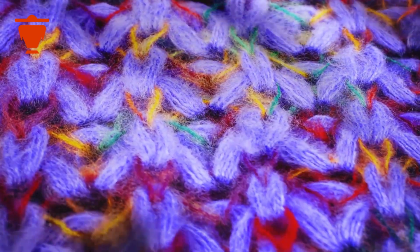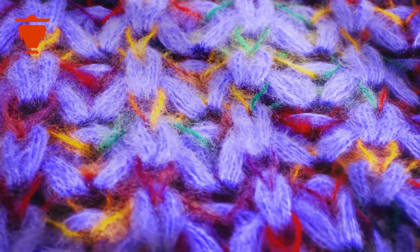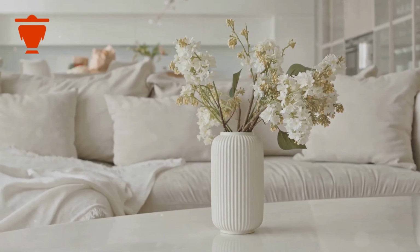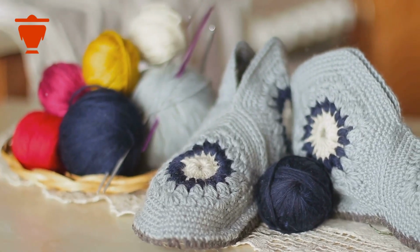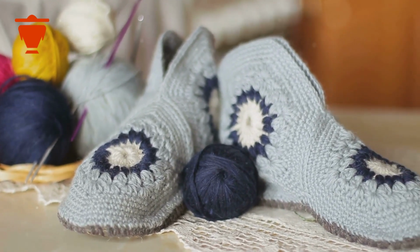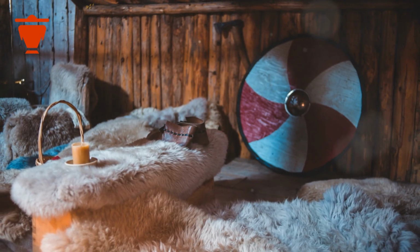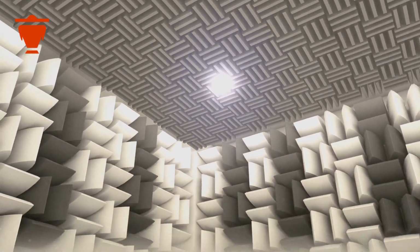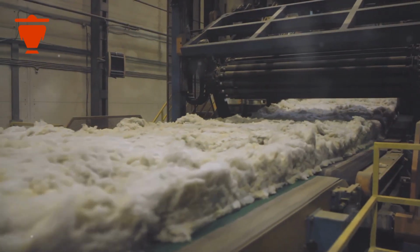The unique properties of wool and animal hair felts make them suitable for a surprisingly diverse range of applications spanning both domestic and industrial sectors. In homes, felts are commonly found in everyday items. Their warmth and softness make them ideal for clothing, blankets, and slippers. Felts are also popular in home decor, used for cushions, rugs, wall hangings, and even lampshades. Their acoustic properties make them useful for soundproofing, while their ability to absorb moisture makes them suitable for coasters and placemats.